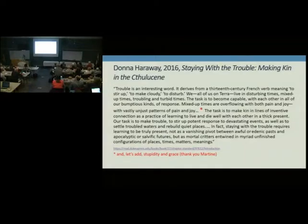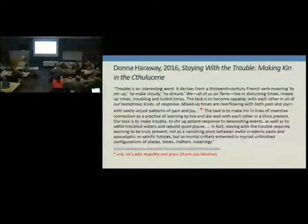But anyway, her task that Haraway defines is to make kin in lines of inventive connection. So to make relationships is a practice of learning to live and die well together with each other in a thick present. Anthropologists talk about thickness as well. We don't like to distill things and make them simple. We like to keep them complicated. So she says our task is to make trouble, to stir up potent responses to devastating events, settle troubled waters, rebuild quiet places. But stay with the trouble, which is kind of a hard thing to do, actually, in a discipline such as astrobiology.